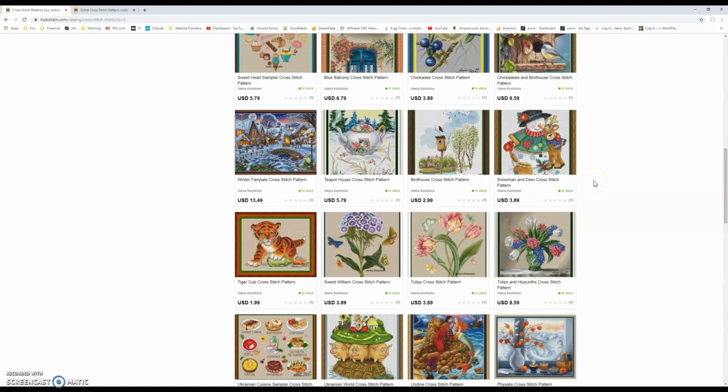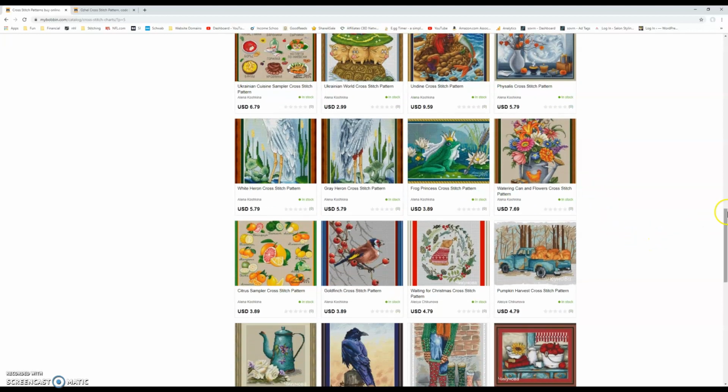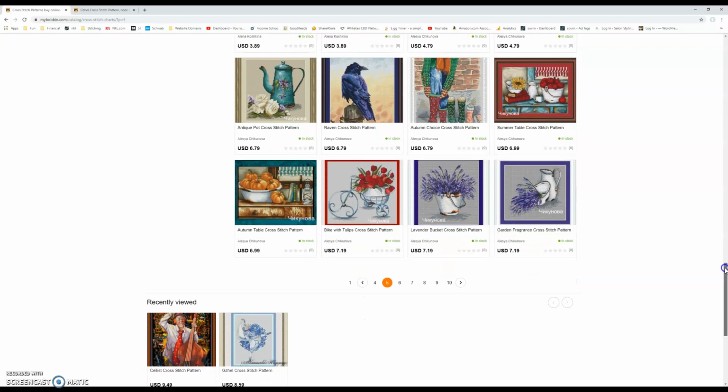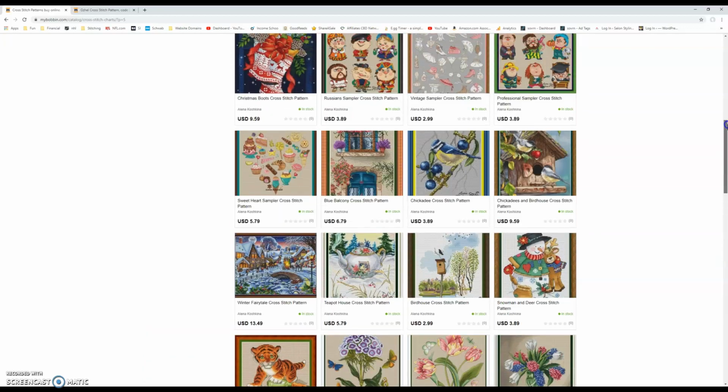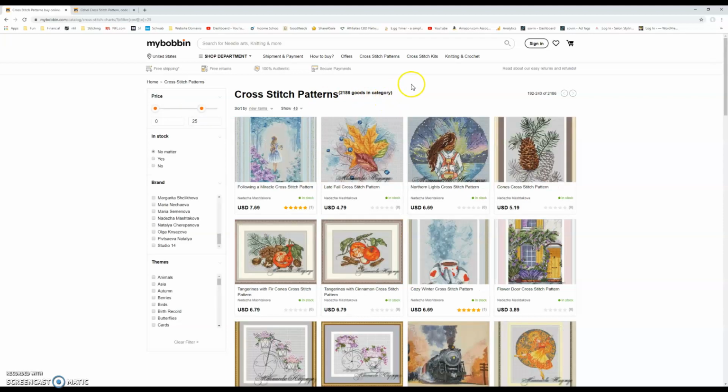So, but anyway, if you run into any problems, they're incredibly responsive on email. They always got back to me really quickly whenever I reached out to them, so they're very, very good with that. You can search by the brand, the specific artist, and by the themes. You can do a little slider for how much you want to pay.